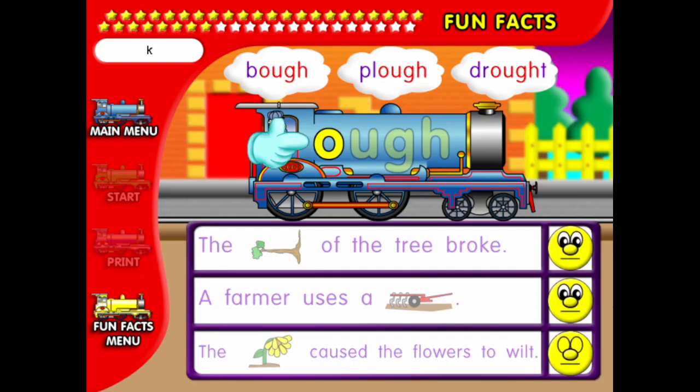Who am I? Cough. These four letters, O, U, G, and H, make the sound blend "ow" when they are joined together. Let's say it together. Ow. And again, ow. Now these words up here contain the sound blend "ow": bough, plow, drought. Use these words to complete the sentences below.